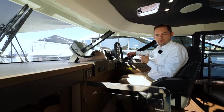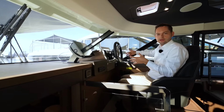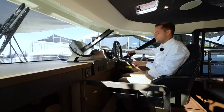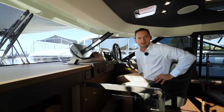This boat has Volvo engines that are 320 horsepower with a V-drive. This joystick links the bow thruster with the engines in and out of gear. So you can have joystick maneuvering with V-drive engines, which I think is very cool. Obviously a factory option. Very comfortable here, place to charge my phone, place to charge my laptop. A very nice internal Helm Station.